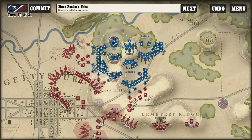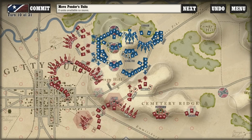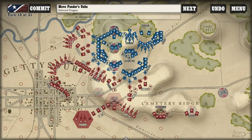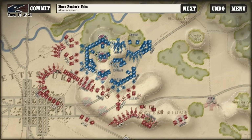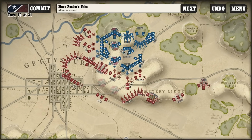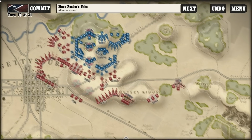Let's move him over here to try and take the pressure off Iverson a bit. Same for trying to take some of the pressure off Jenkins. Well, again, I might get more of my brigades destroyed in the process. Move him down there to take another objective. We're advancing down toward Little Round Top, although I don't think that's an objective for today's fight. I think that's a day 2 objective, potentially.